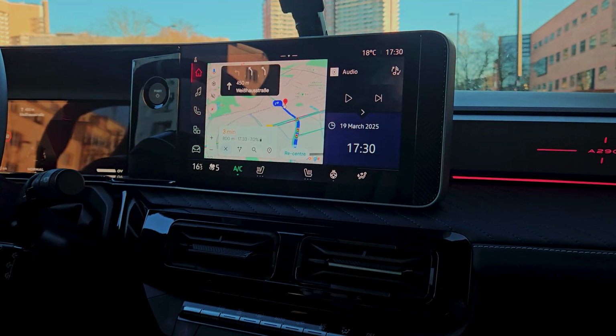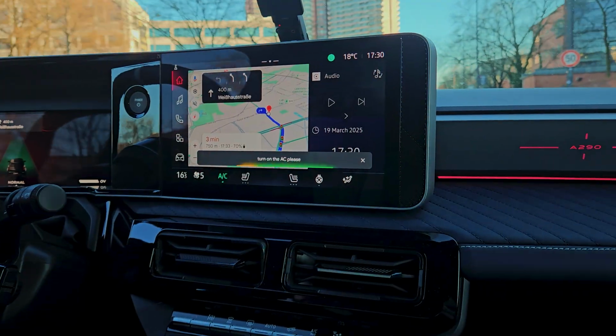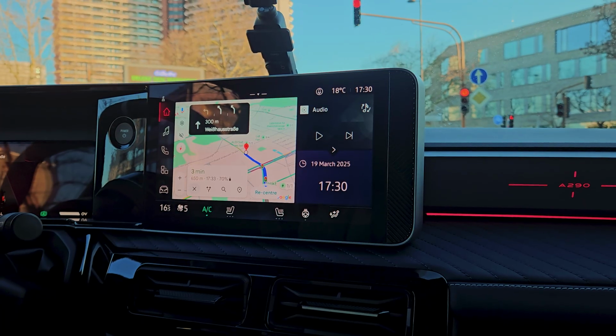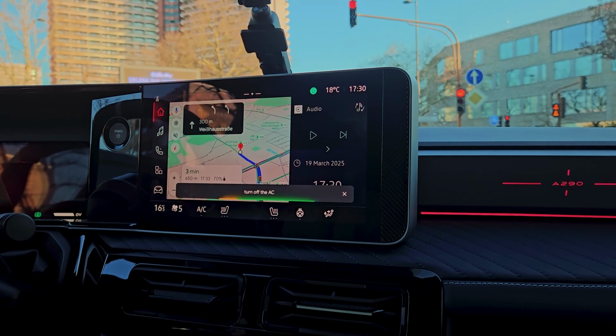Hey Google, turn on the AC, please. Okay, turning on the aircon. Hey Google, turn off the AC. Got it. Turning off the aircon.